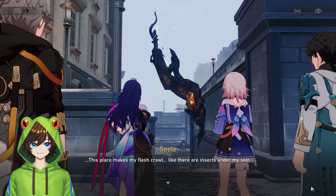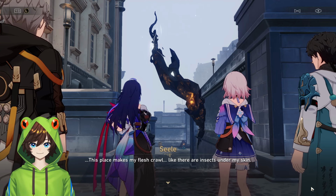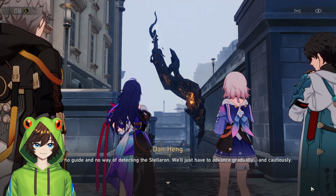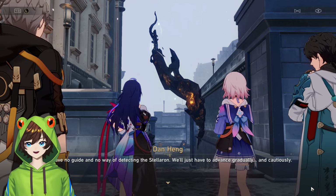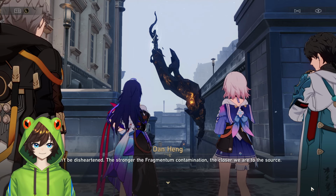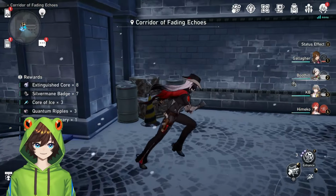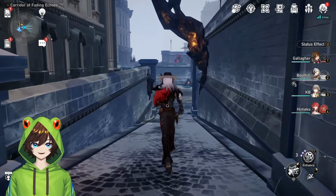This place makes my flesh crawl, like there are insects under my skin. We have no guide and no way of detecting the Stellaron. We'll just have to advance gradually. Right, and cautiously. Let's just continue north, right? Don't be disheartened. The stronger the fragmentum contamination, the closer we are to the source. All right, let's go find this Stellaron. I want to find it today.